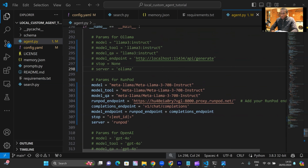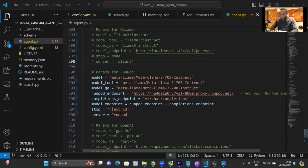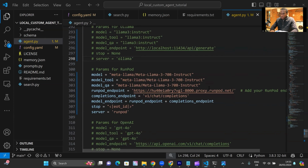So make sure you comment the Llama and the OpenAI and have Runpod uncommented if you want to host your own inference server. And then you select the model you want. So we're testing the Llama 3 70 billion instruct model. Make sure all of these are set to Llama 3 70 billion instruct, and then enter your Runpod endpoint with which you're hosting the model.